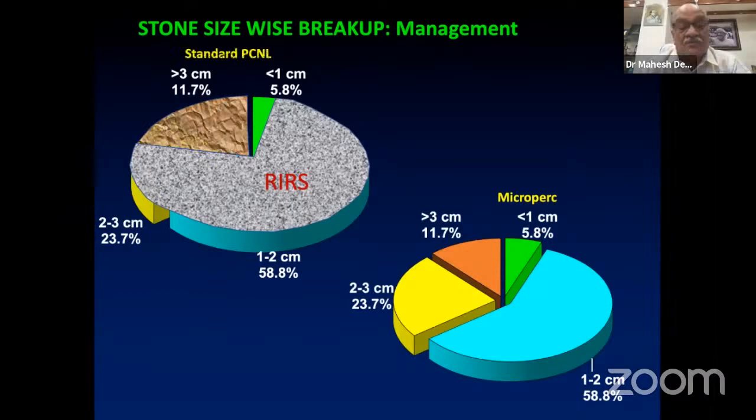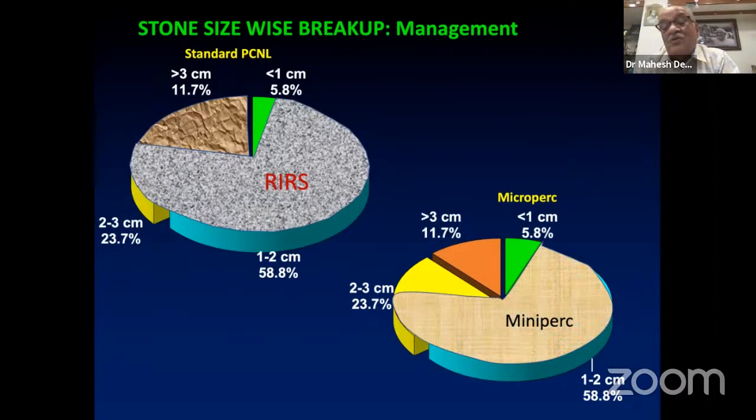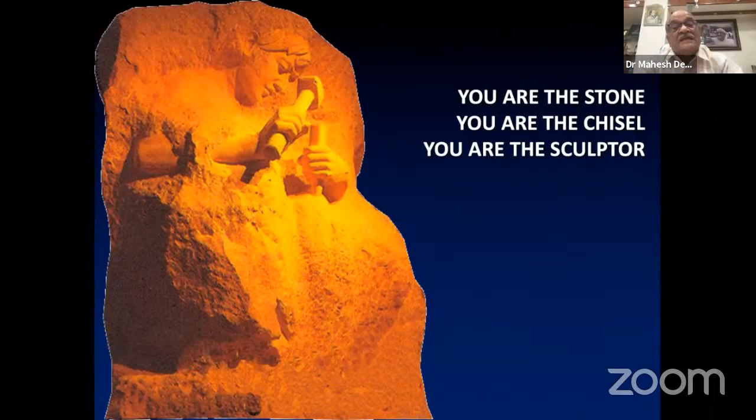And for a large stone, of course, you can use the combination of RIRS and standard PCNL. On the other hand, people like here can use a mini perk or micro perk or standard PCNL, and you can completely clear the stone. Again, you can take a flexible ureteroscopy in combination and clear the stone. So the concept is dusting the stone and sucking out the fragments.